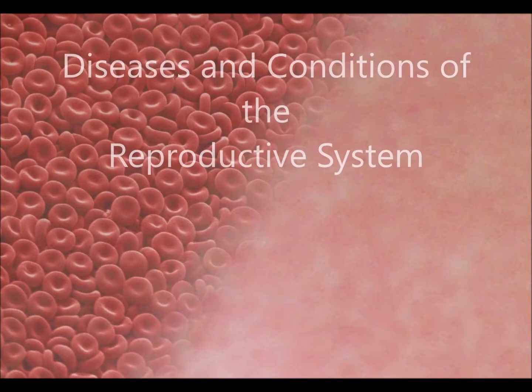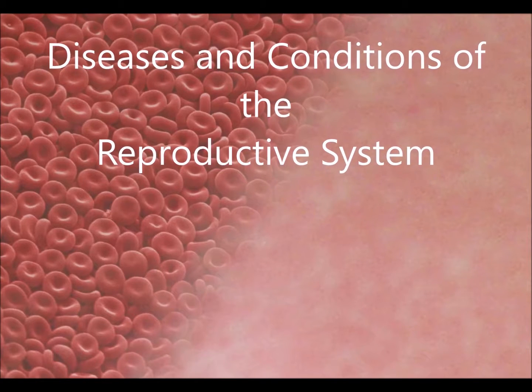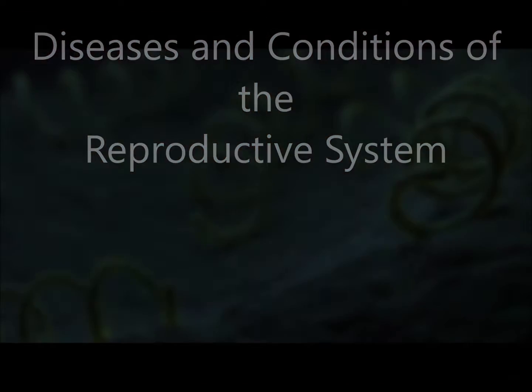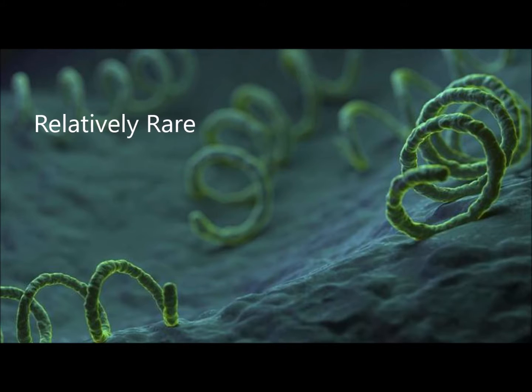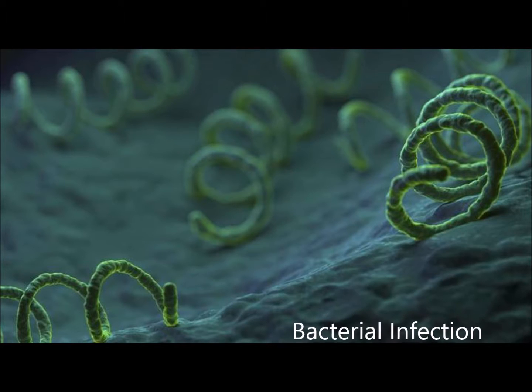The diseases and conditions of the reproductive system. Syphilis. Being relatively rare, with fewer than 20,000 US cases annually, syphilis is a bacterial infection that is normally spread through sexual intercourse.